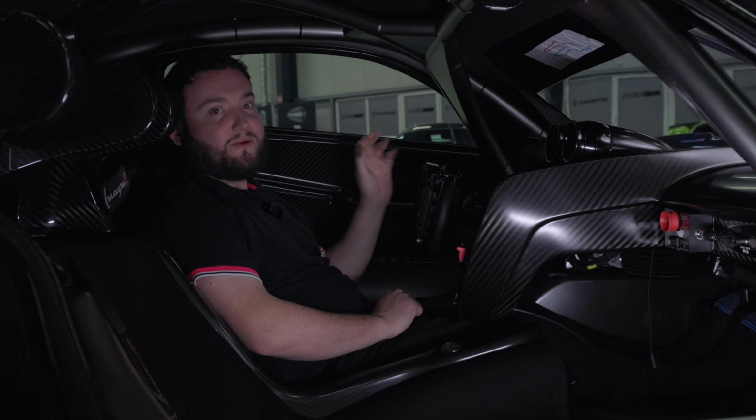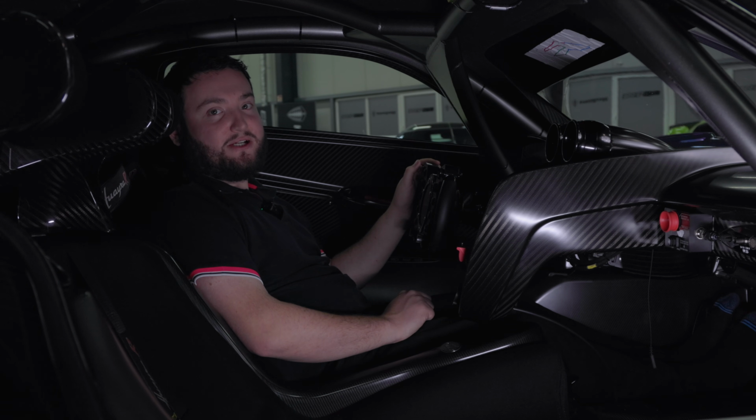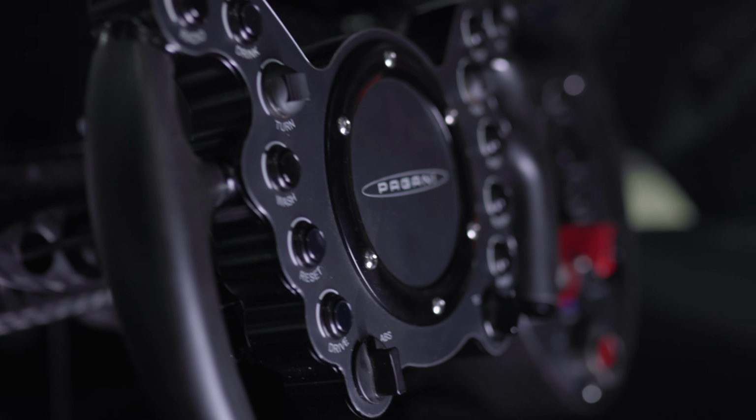Now to start the car, which we won't be able to do today, but generally what you would do is switch the main electricity source on, flip the ignition switch on, wait for everything to power up, and then hit the start button on the steering wheel and hear all that almighty noise, which we're going to listen to again right this second.